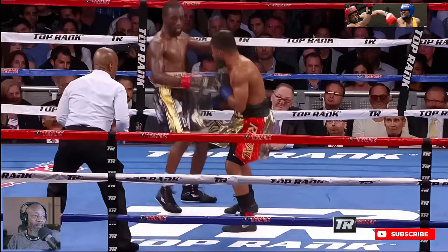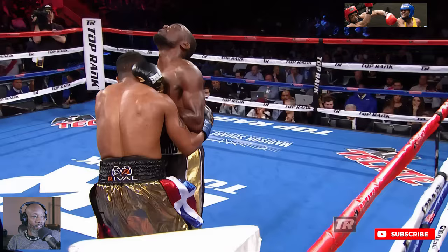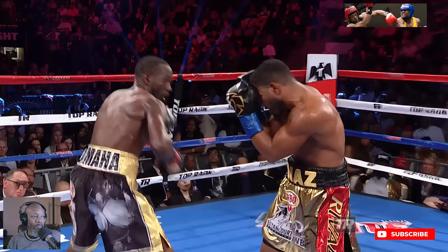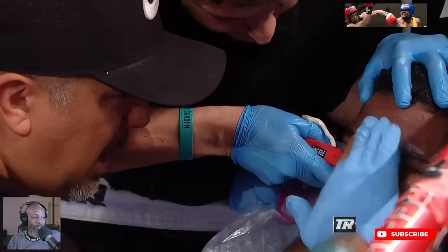Crawford using his length now in range. Crawford with an over tie, over hook, bicep control. Diaz hit him with the headbutt. Diaz super frustrated. Just nothing Diaz could do with him. Absolutely nothing Diaz could do with Terence Crawford.